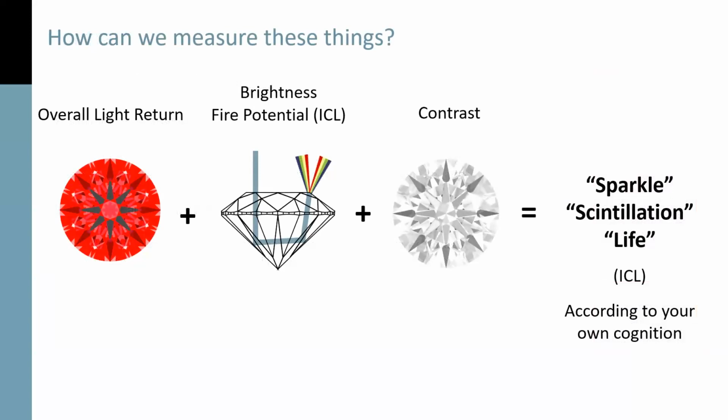So that's it. Our overall light return, plus the brightness and how much fire potential it has in conducive lighting, and adding contrast to that gives us the resultant scintillation, the sparkle, the life, whatever you want to call it, the personality in conducive lighting, and to some degree according to your own cognition. But we can come up with values for overall light return, values for brightness and fire, and values for contrast, and all those things combine to come together in the final sparkle assessment.